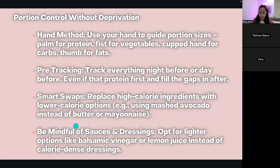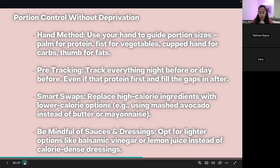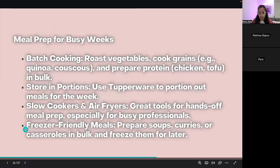So yeah, lower calorie options. If I'm honest, I don't know why we've got mashed avocado instead of butter or mayonnaise. I think lower calorie options would probably be things like butternut squash. Squashes are usually quite good instead of potato fries, for example. But I'm just going to say, just go with foods that you like. That's what I'm always going to say.